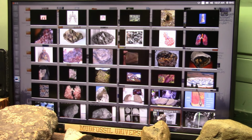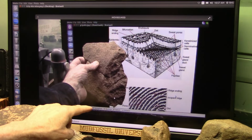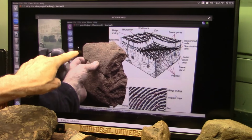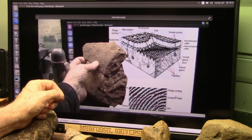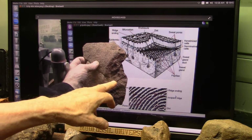Now, here's the skin that I broke off. Remember I told you I broke off a chunk? Here it is right there. This fit right up. The fingernail is over here. This is how close your fingerprints start up to next to your fingernail. It's right up here. And this, I mean, the thing's gigantic. These are the sweat pores.